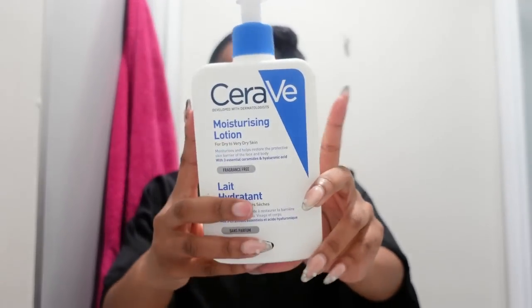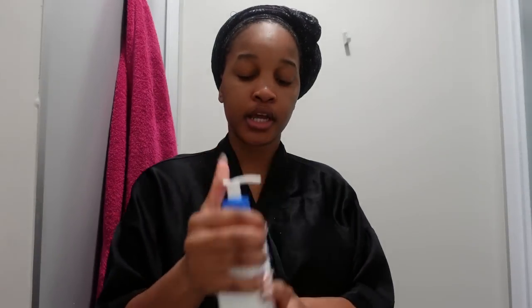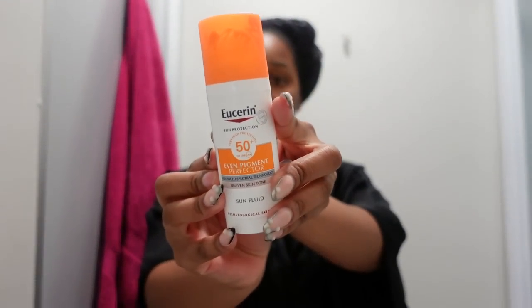This is the hydrating skin toner. Normally I'd go in with a cotton pad, but this face cloth also does the work. And then I go in with my CeraVe moisturizing lotion, and then just a little bit. I love it so much for my skin. It also works well for uneven skin tone, so it's really good. And then I go in with my sunscreen. Very, very mandatory.